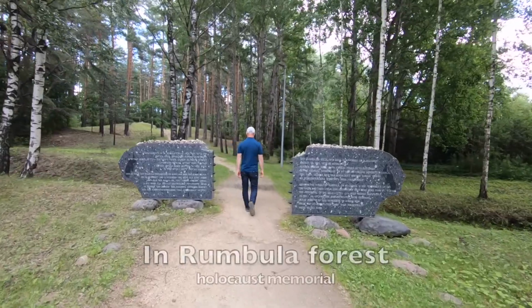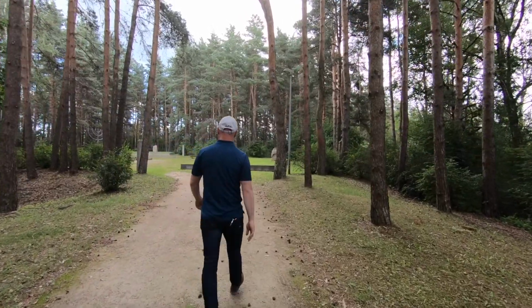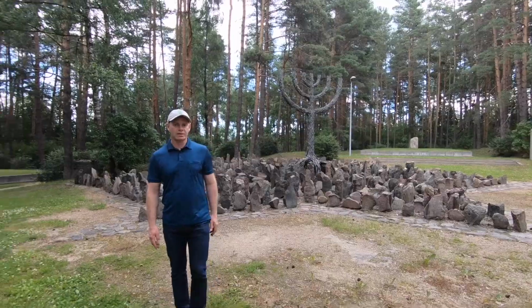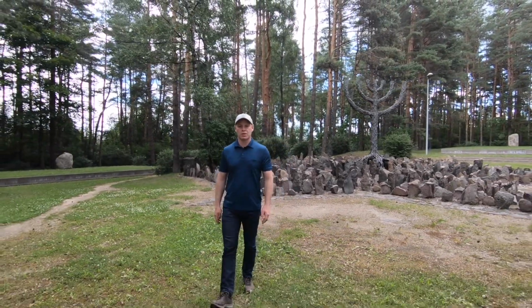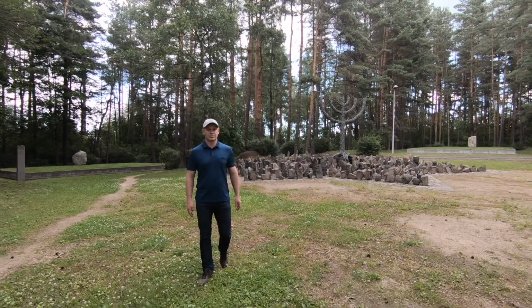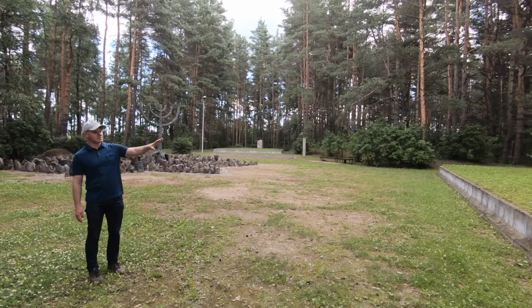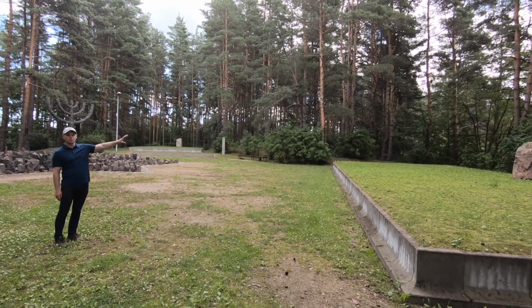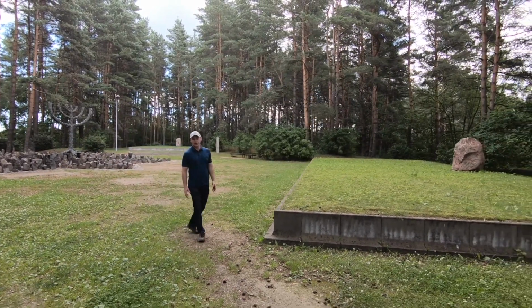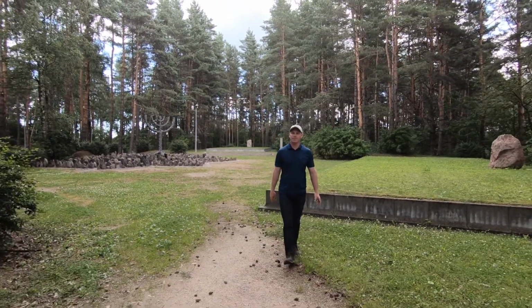We are at the memorial in Rumbula forest. Rumbula is a small neighborhood, small village, not far from Riga, and next to the village, Nazis chose a location for the extermination of close to 30,000 Jews from Riga and some European countries. Here are a few mass graves. This is one of them with a big stone on top of it, and in the center of the memorial, as you could see, there is a menorah and stones like in the cemetery.